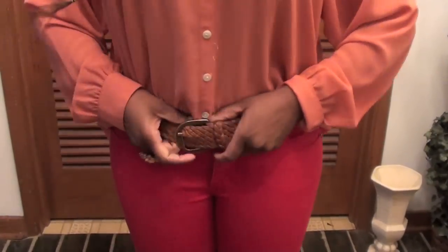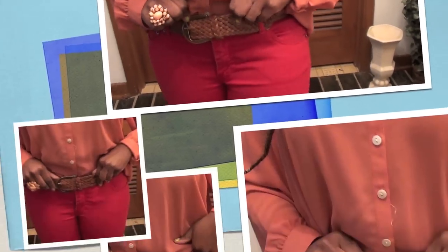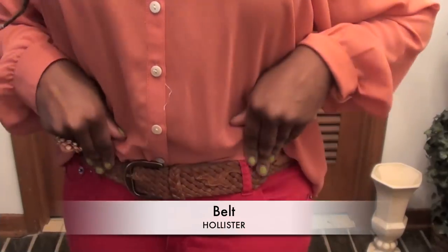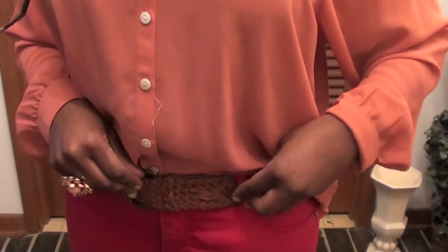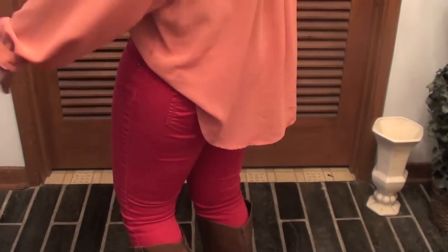And then I have on my favorite belt. This is from Hollister, and I wish I would have purchased more than one of these. This belt is about 6 years old. So I have on this belt, and then some red skinnies from Target. And then as you can see, like I said, I have the shirt tucked in the front, but I'm letting it hang loose in the back.